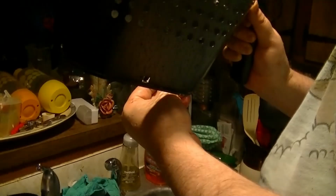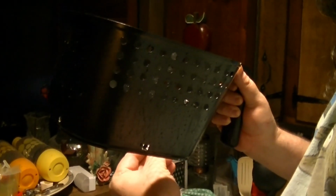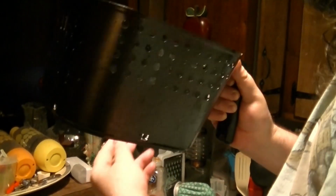Careful with this bottom tray. Man, it's hot. Yeah, I know it is. You definitely want to be careful when you handle this thing because it is going to be hot. Okay, so live and learn. Don't use an abrasive on these things.